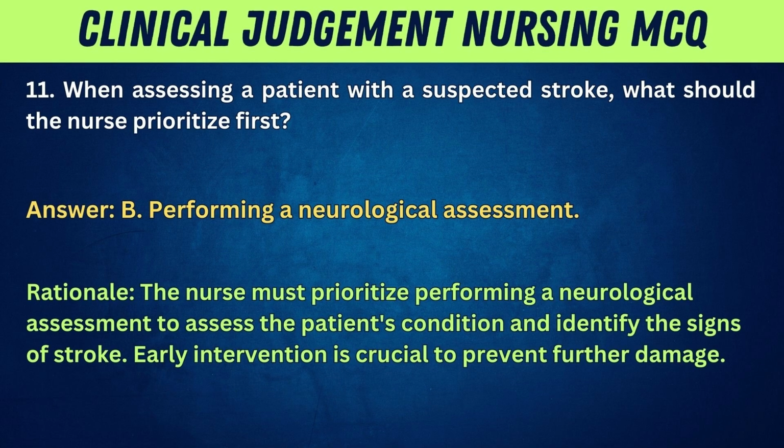Performing a neurological assessment. Rationale: the nurse must prioritize performing a neurological assessment to assess the patient's condition and identify the signs of stroke. Early intervention is crucial to prevent further damage.